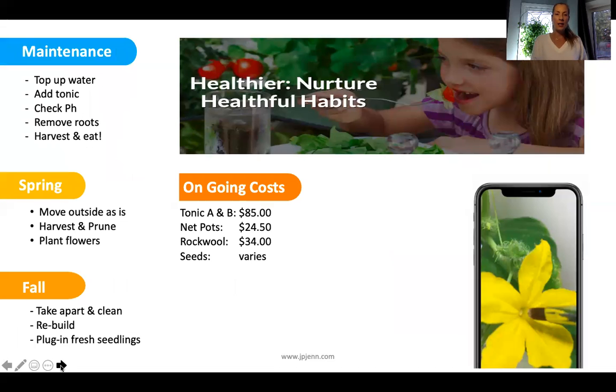Okay, maintenance on a Tower Garden. So basically you are topping up your water, adding tonic, and checking your pH. I'm going to confess, I've not checked my pH at all this year. You can see how gorgeous my tower looks. It's green. If it were starting to brown or wilt, then it would catch my attention and I might check the pH, but I have had no reason to. It's thriving clearly. Remove the roots. The roots will grow down into that reservoir. I literally just put my hand in, pull them out, and harvest and eat. That is the workload on a Tower Garden.